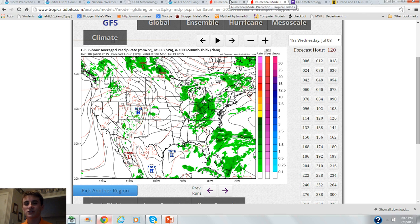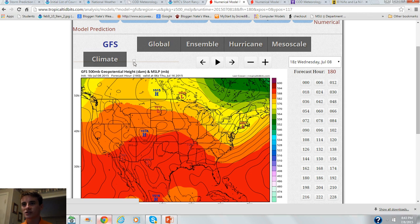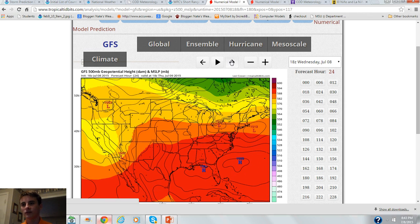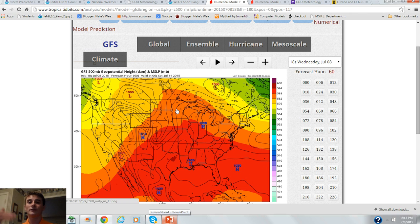I'm actually going to switch here and show you the 500 millibar heights heading into next week, because this is pretty interesting. I'm going to go back here. We're going to see the heights building across the central U.S. over the next several days. You can see this heading into Friday and into Saturday. Again, high pressure building in. We're going to see the upper level heights building. So we're going to finally see a break in the rainfall across this area.